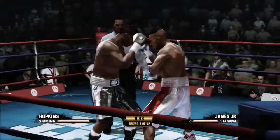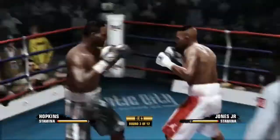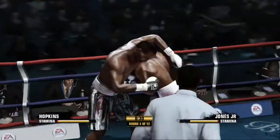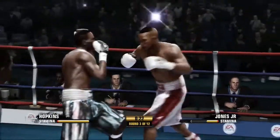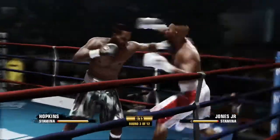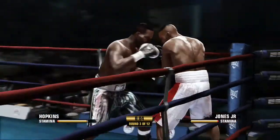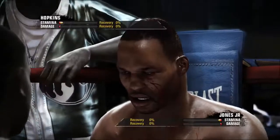Hopkins' punch is far off the target. Not much action as he just ties up. Off the target by Roy Jones. Well, he goes to the gut with the right hand. Roy Jones Jr. is feeling the effects now of that hook. And this round comes to an end.